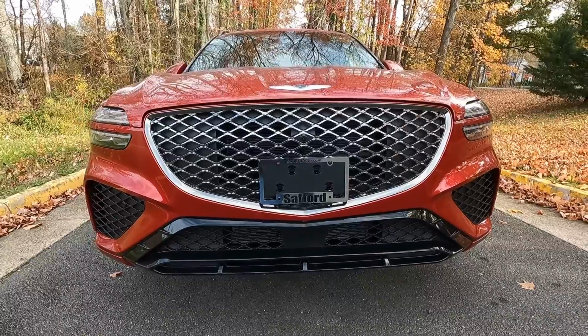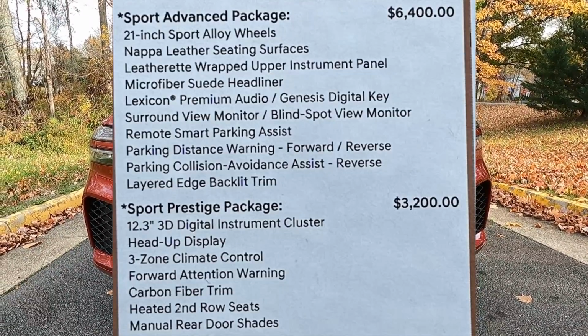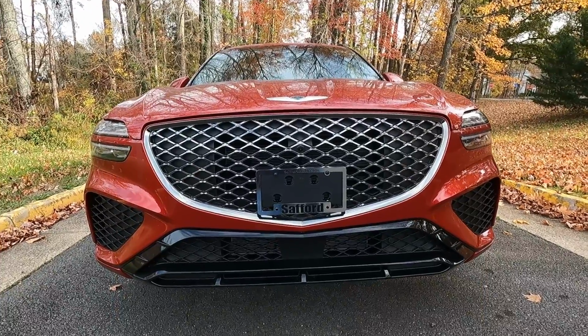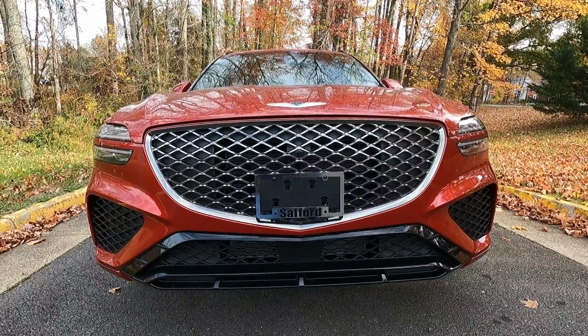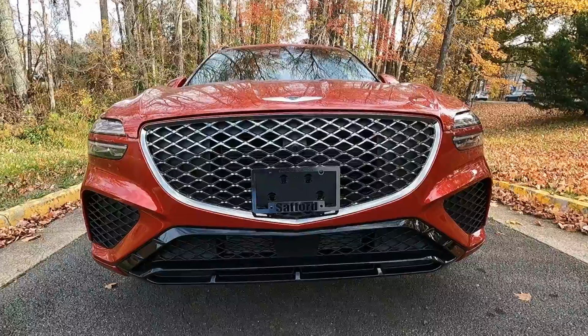Like I mentioned, this one is the Sport Prestige. Basically, the Sport Prestige is a package that encompasses the Sport Advanced package. So if you wanted the Sport Prestige GV70, that's going to run you $9,600 over the Sport. And again, it encompasses the Sport Advanced package as well.